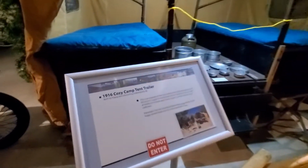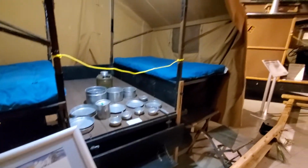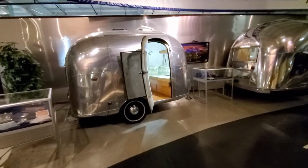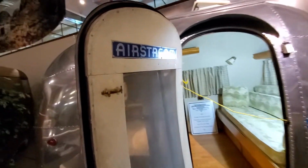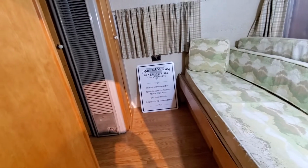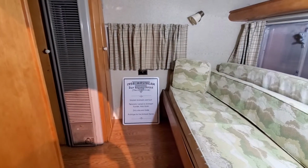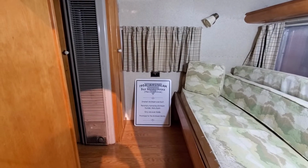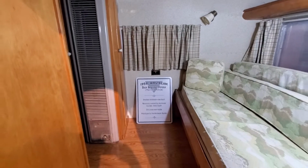We got 1916 Cozy Camp Tent Trailer. Look at this tiny little Airstream. The smallest Airstream ever built, it says. Personally named by Airstream founder Wally Byam. Only one ever made. Prototype for the Airstream Bambi.